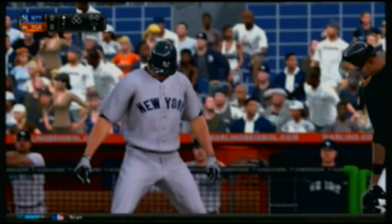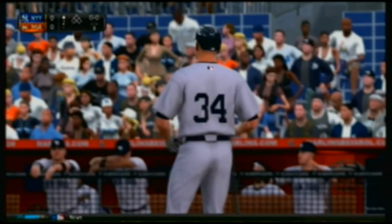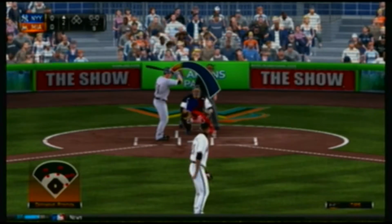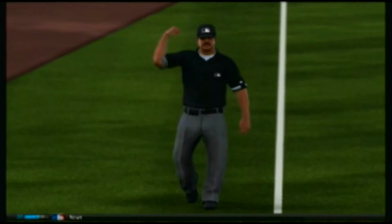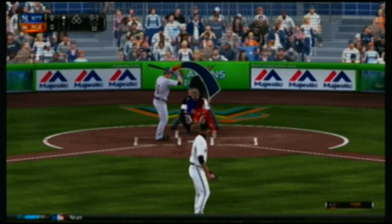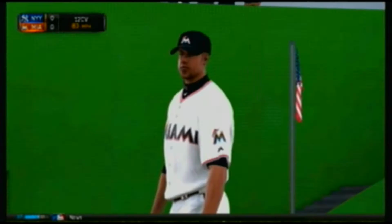Brian McCann will dig in now. He had a couple of hits in yesterday's contest. Here's the first pitch to him. Looked like he went around that time. They'll appeal down to third, and yes, sir, it's strike 1. And now a pitch on the way. And he misses with it, 1-1.